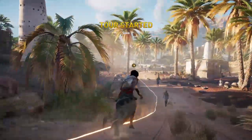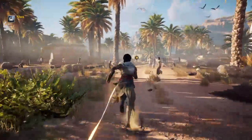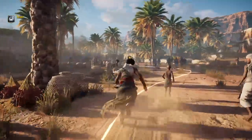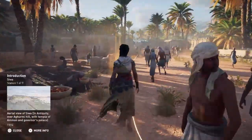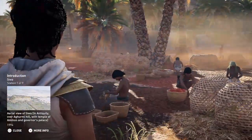Welcome to Siwa. The Siwa Oasis is in the western desert of Egypt.